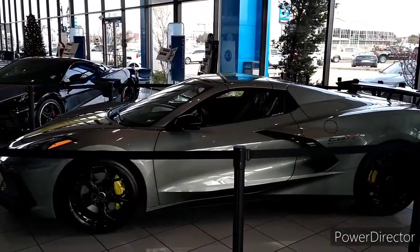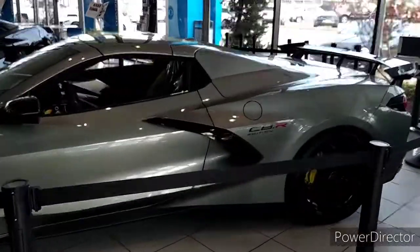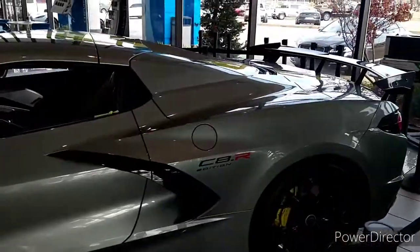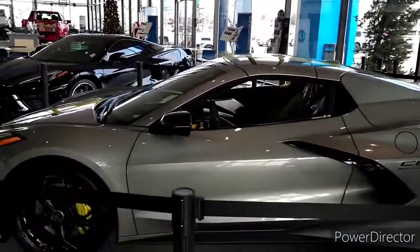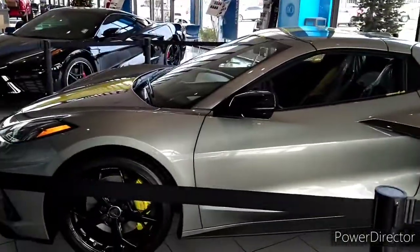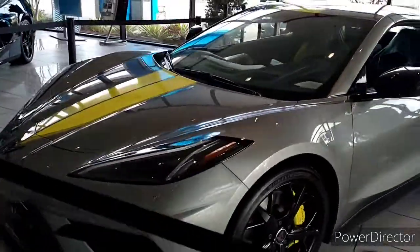Last time I was here, they had two of these cars, the C8R edition. Now they only got one. They sold one, and then they got another. I'm going to show you the other one over here. It's not a C8R, but it's nice. So let's go around here and look at this one that's left.